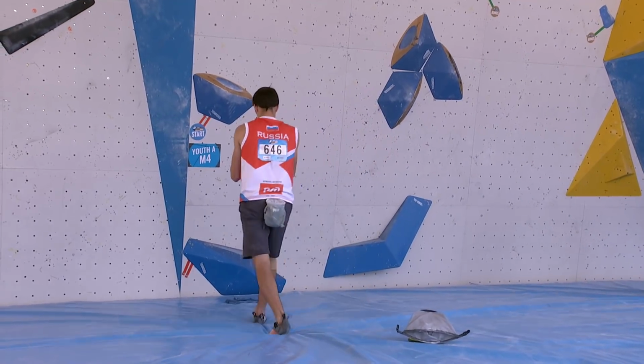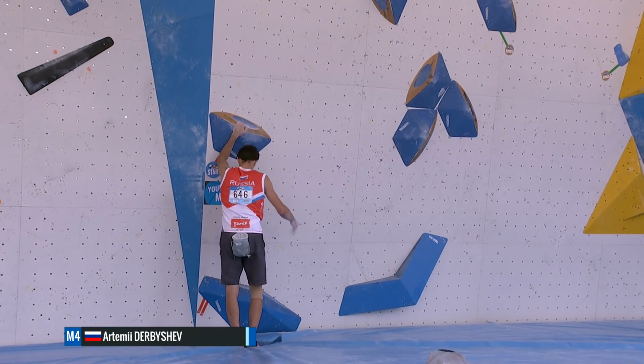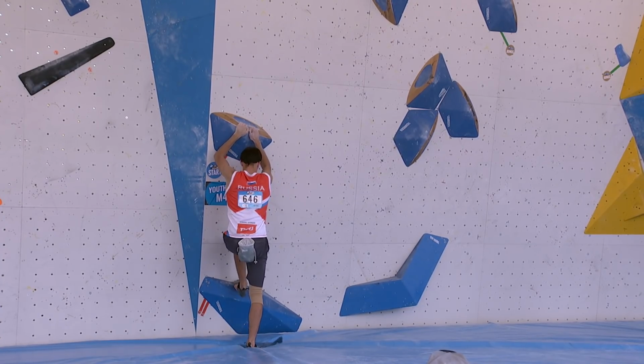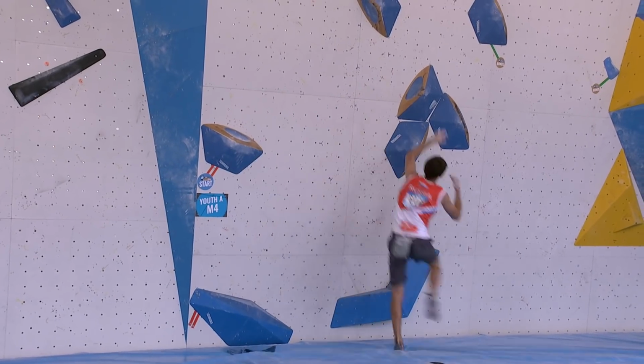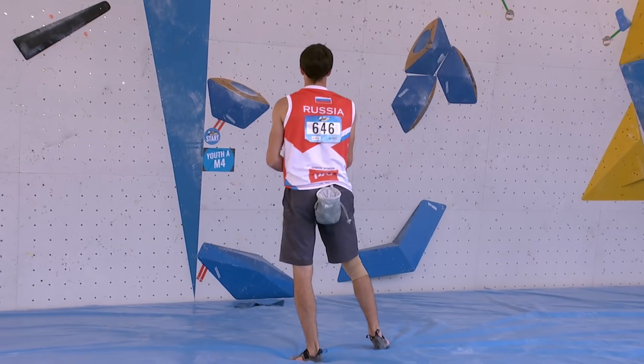Thies van Crenes now of Belgium. Artemi will give us our first look at number 4. Again, pretty sure this is a jump, certainly set as a jump, and he attempts it as a jump.